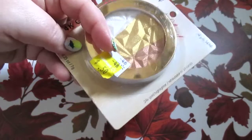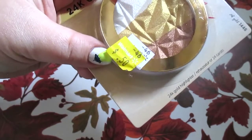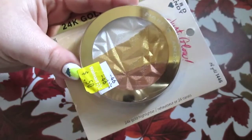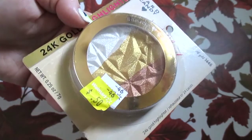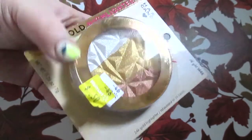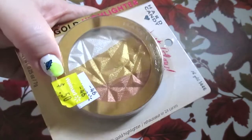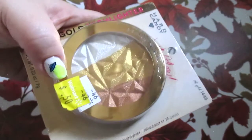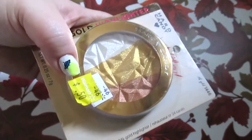It was marked down to $3 because I can see it on the other tag, and then it was marked down to 50 cents, you guys. So be on the lookout. Hard candy is going on clearance. I am excited about this trio here, and I'm excited that my mom only paid 50 cents for it as well, and I wanted to share this good deal with you guys. And hopefully this means we're getting ready to get some new hard candy items because they're clearing the shelves.